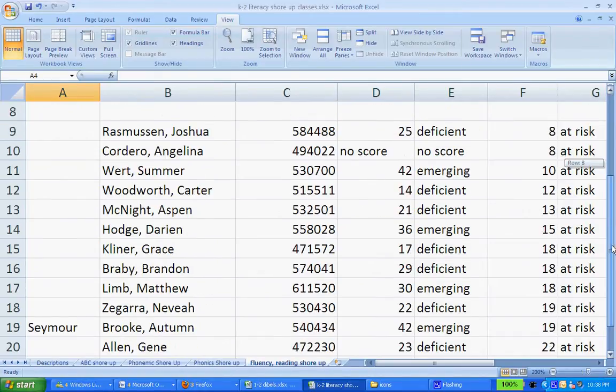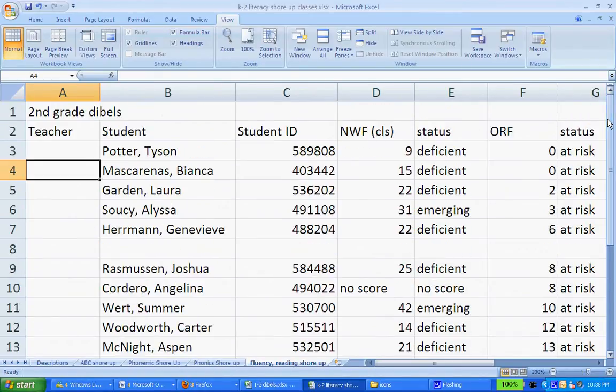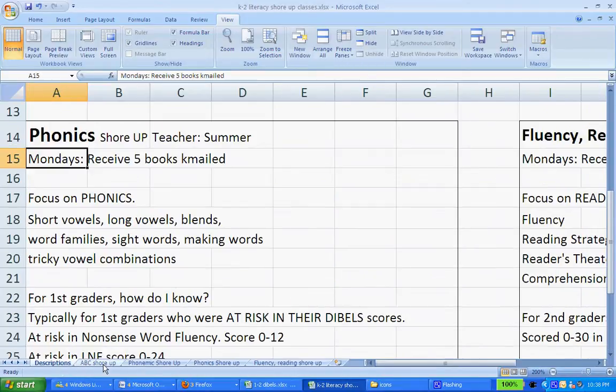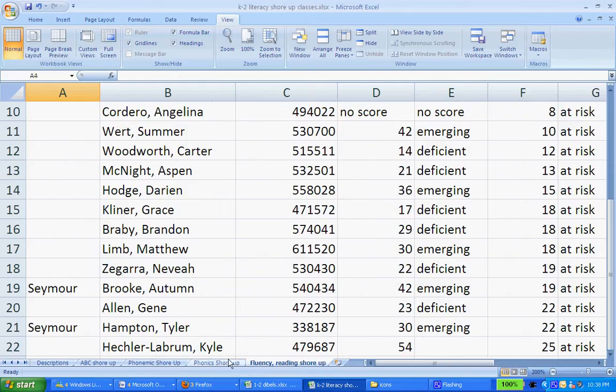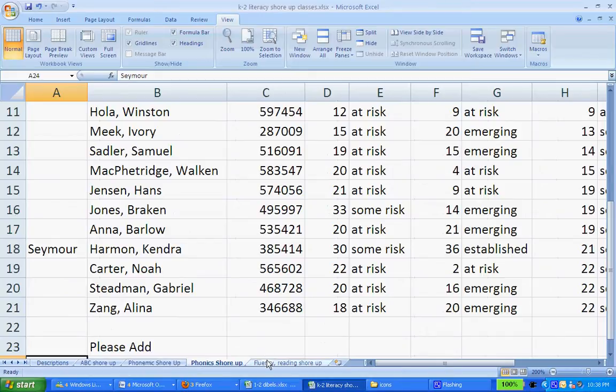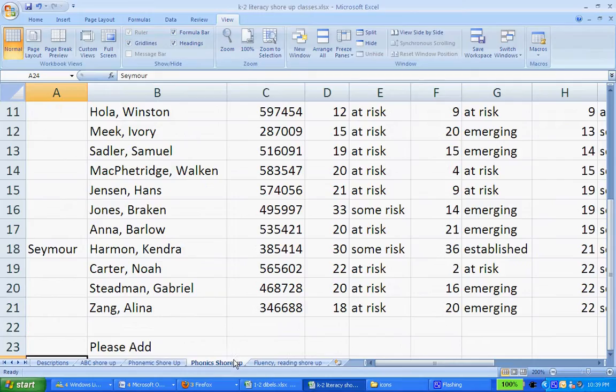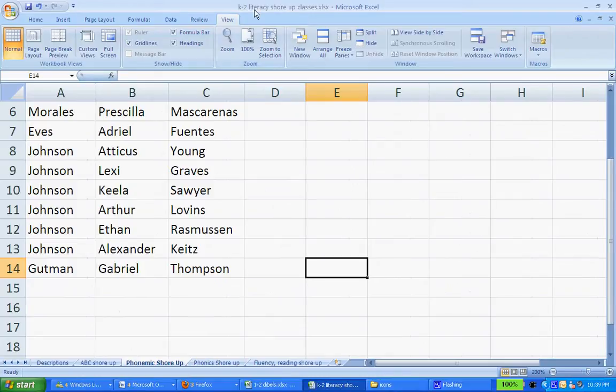There were about 3 pages of students from a few teachers that had no scores on Dibbles. So I'm assuming there's about 20 kids that still need to be entered. So please go in and get them entered in. I'm not going to pull it again from the Dibbles website. I want you just to add it in right here to this K2 Literacy Shore Up class document.